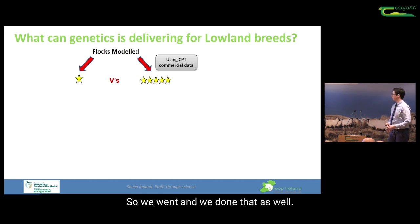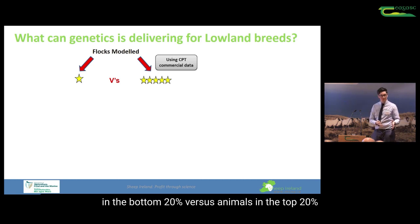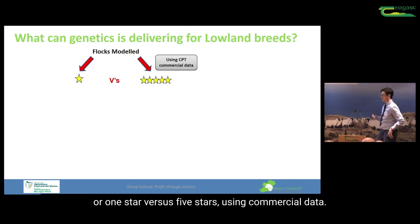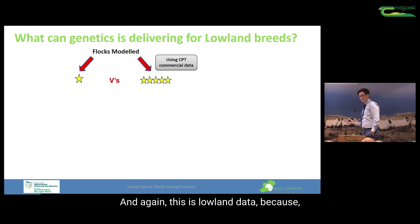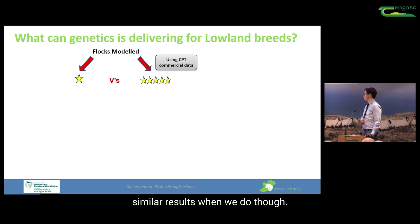So we went and we did that as well. We did a study comparing animals that were ranked in the bottom 20% versus animals in the top 20%, or 1 star versus 5 stars, using commercial data. And again, this is lowland data because unfortunately we just don't have enough hill data to do this yet. No reason to expect we wouldn't get similar results when we do though.